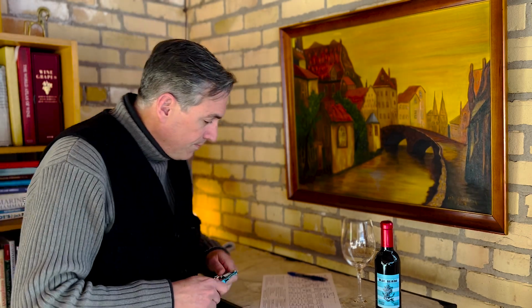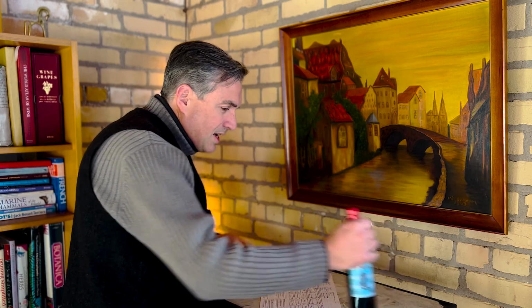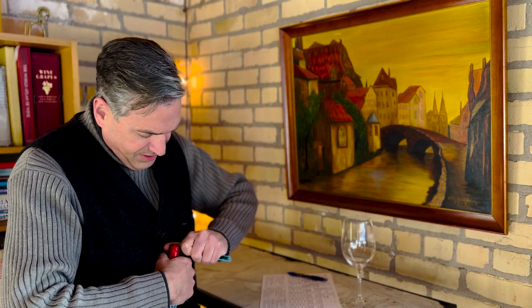Who knows? All right, enough about barrels. Let's get into this. Kotsifali and Syrah. This is kind of exciting.